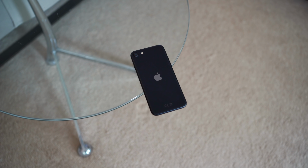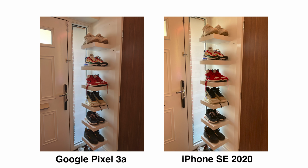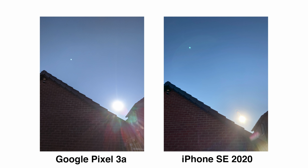And I suppose that's another reason as to why they put the A13 Bionic chip into this phone, because as well as that sensor being half decent, there's a lot of processing going on to these images in the background after they're taken, which I think results in the iPhone being much sharper. I mean, crop into the picture of these shoes, you can see that the iPhone image is just sharper. And even the dynamic range you can see in this shot versus the Pixel 3a, that we have much more data in the shot on the iPhone image. The dynamic range is just better, and so is the overall clarity of the images. The iPhone takes the win.